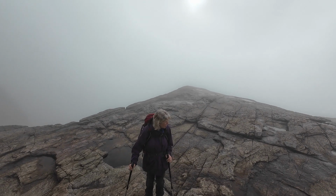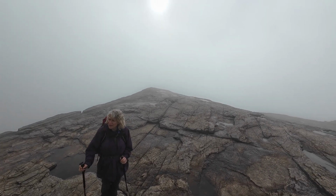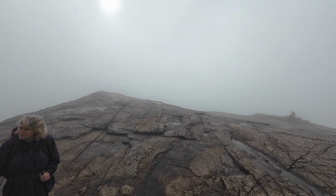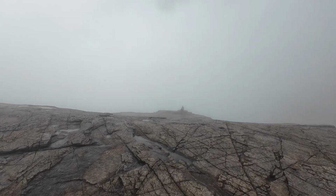So I'm not going too near the edge because you can't really see where the edge is anyway. And it's a bit of a shame, but hey ho, there you go. It's just one of those things, isn't it? No, it does mean it's not as crowded indeed.